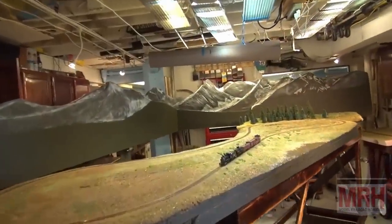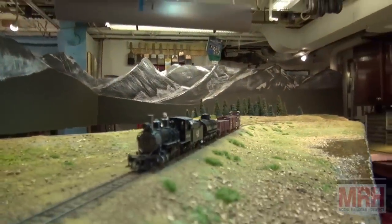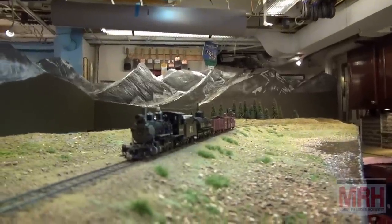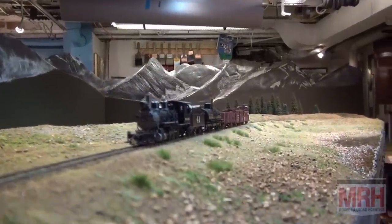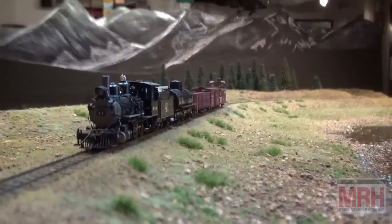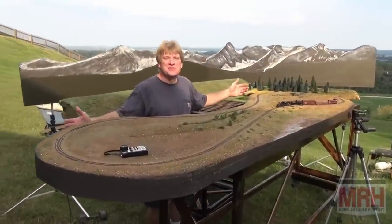Alright, here we are all finished, ready to set up and shoot outside. My shot is going to be down something like this. Not sure, just in that area here, you've got all the pine trees right directly behind me in the shot. Here we are, shoot day. This is the most exciting part. Here's when it all comes together.